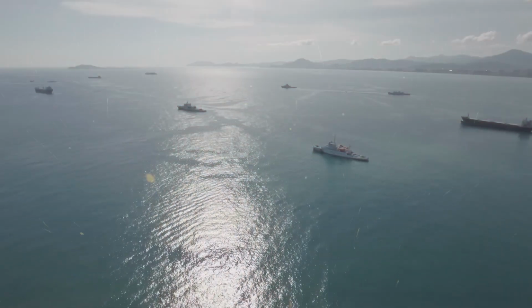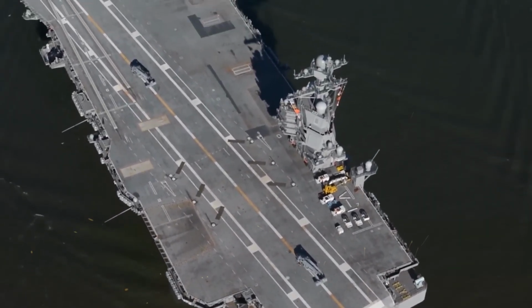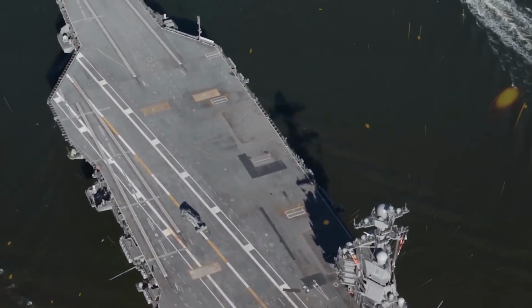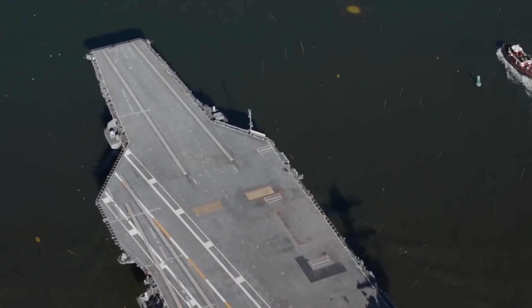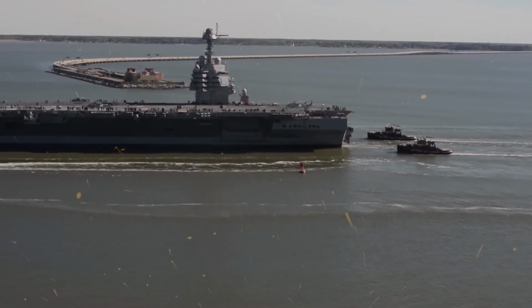The floating reactors present a clear threat to the US and other nations in multiple ways. Not only does a floating reactor increase the potential for prolonged military operations, it also complicates any possible US response.